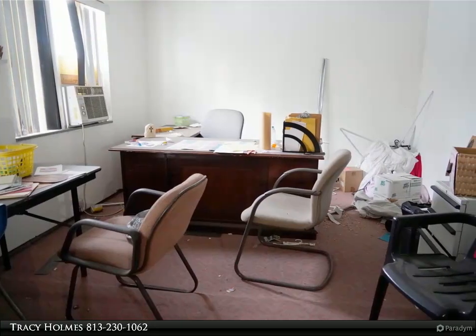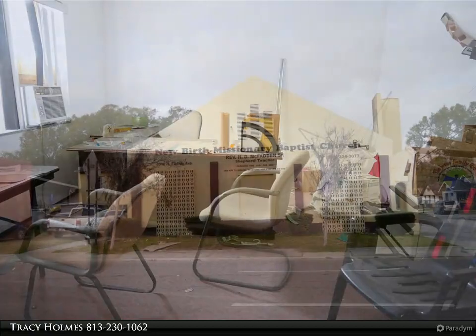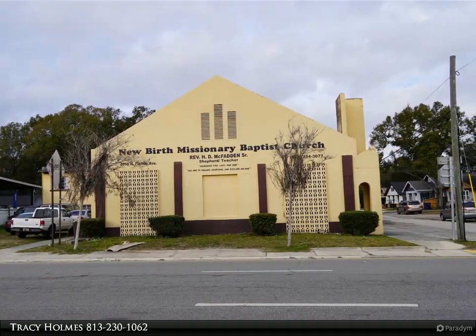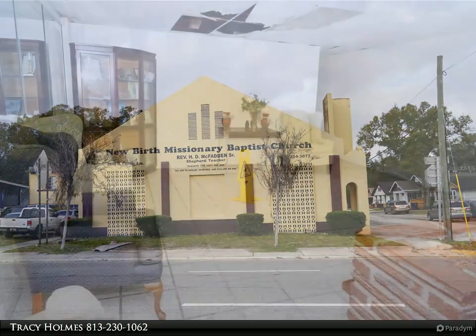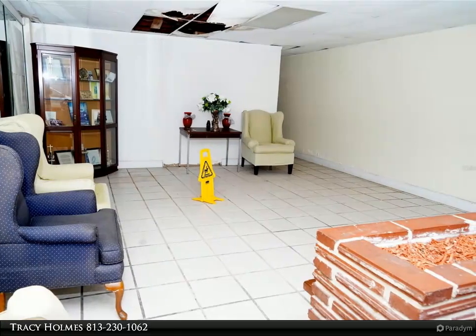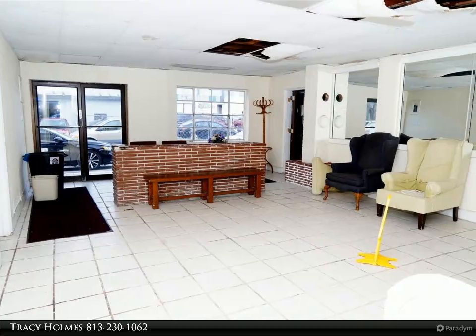Captivating historic building in Seminole Heights. Welcome to a unique opportunity to own a piece of history in the heart of Seminole Heights. This enchanting aged building, with its timeless architecture, presents a rare chance for those with a passion for restoration and a vision for transformation. While the building is in need of repair, it presents a rare opportunity.